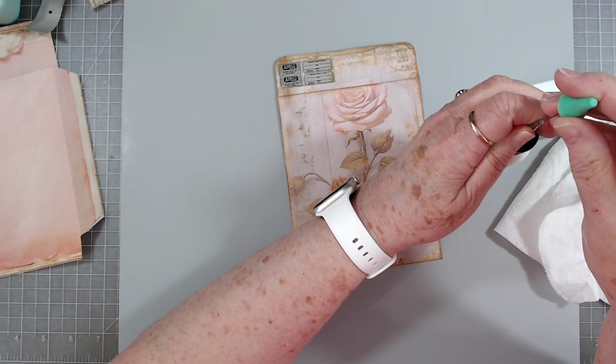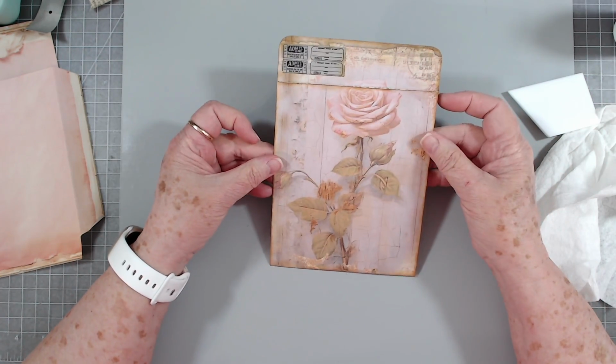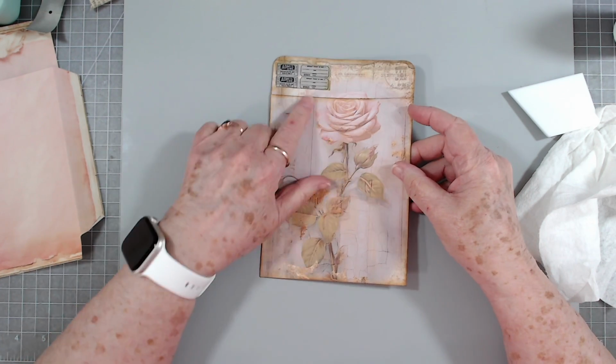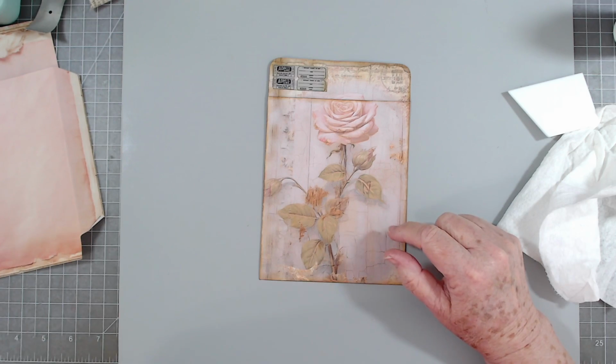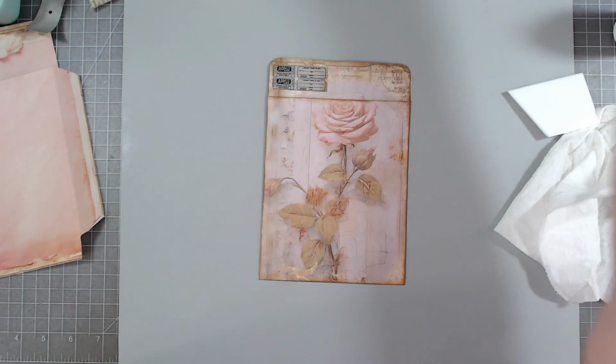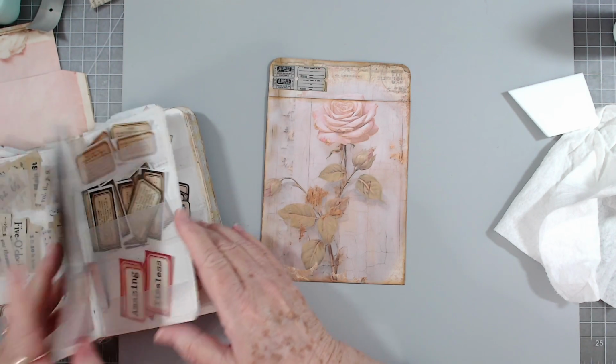Haven't got them all put away, but I got the cold stuff put away, so it'll be good. Now, I don't think this one needs much since I have the flower there. So I think I'm just going to put a label maybe down here. I don't think I need to put a lot on there. I don't want to take away from the flower.